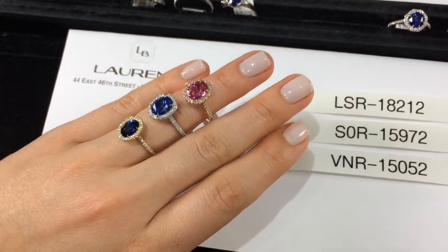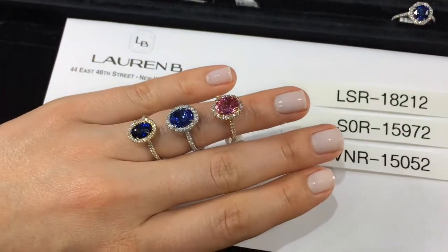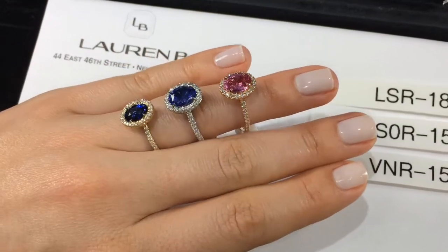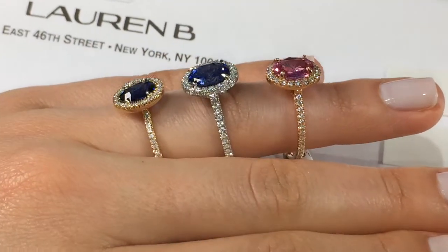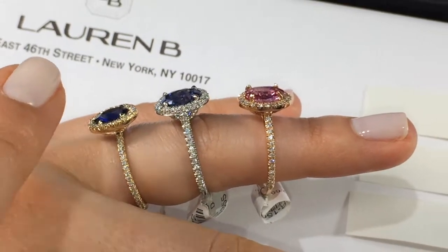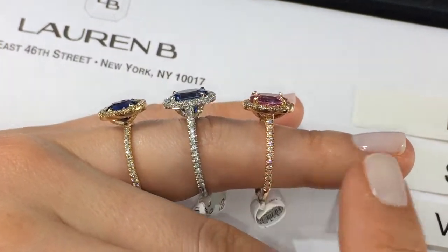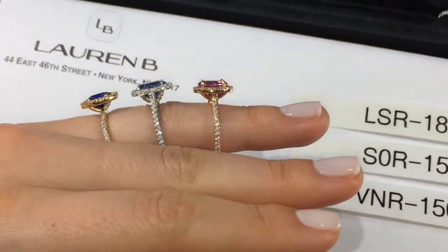Alright, so here's another view of ovals, all of which are in halos. This is also a really good example of each different color metal. You've got your yellow gold at the top, white gold, and then you've got our subtle rose gold color.